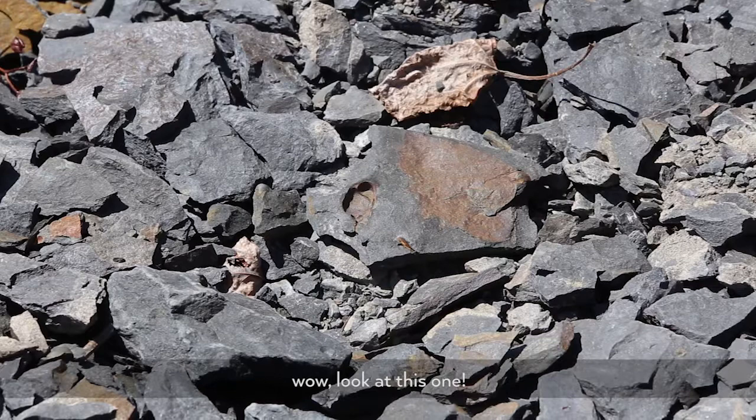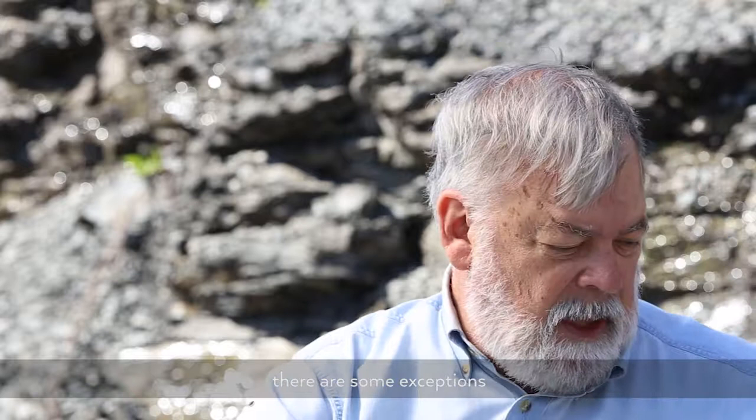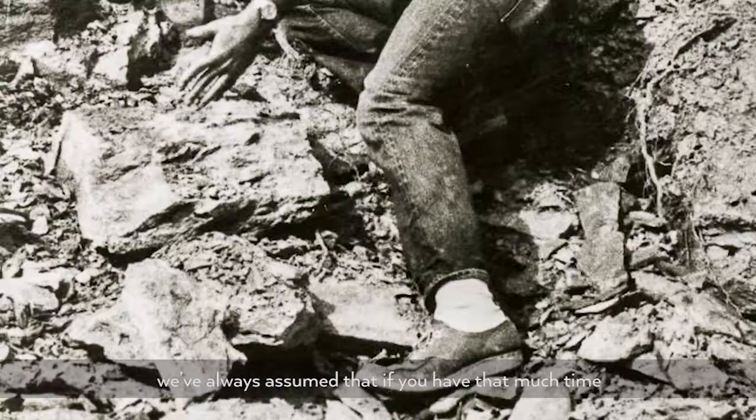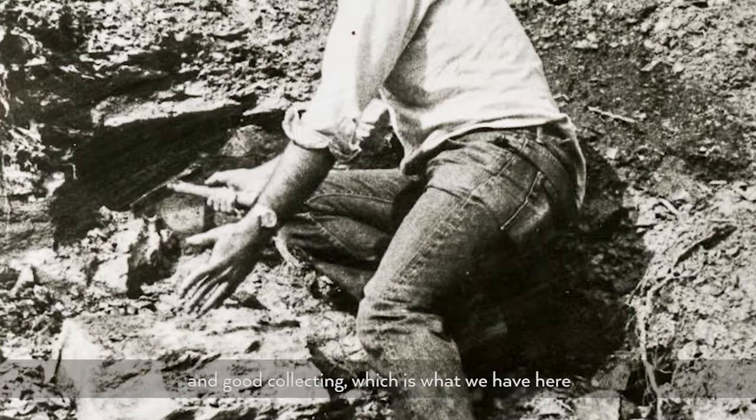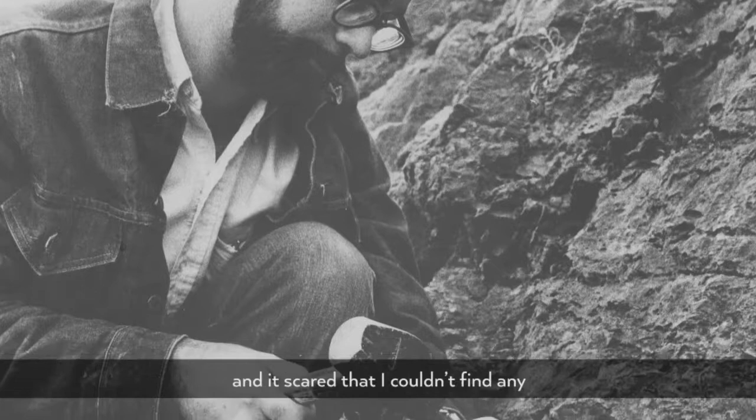That's fantastic. More or less the same species are found throughout. There are some exceptions. But the interesting thing is, none of these fossils seem to change through millions of years of time. None of them do. And we always assumed that if you had that much time and the good collecting, which is what we have here, you would inevitably find gradual change in your fossils. And so I was here. I was looking for that kind of change, and it scared me that I couldn't find it. I was doing my PhD, and you need positive results.